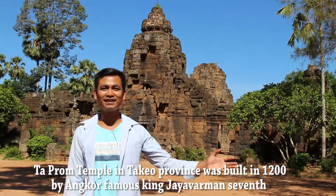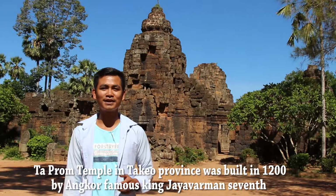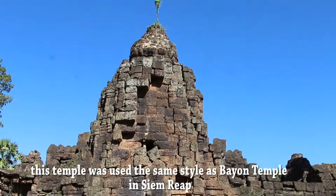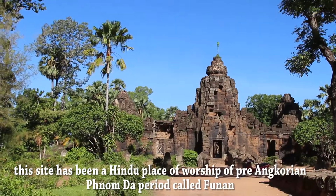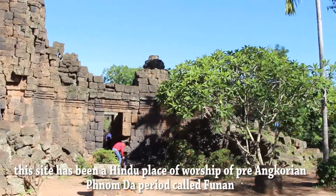Taprom Temple in Takeo Province was built in the 1200s by the famous Angkorian King Jayavarman VII. This temple used the same style as Bayon Temple in Siem Reap. This site has been a Hindu place of worship since the pre-Angkorian Phnom Da period called Funan.